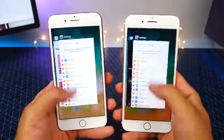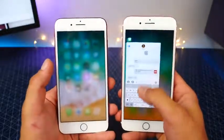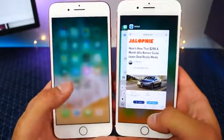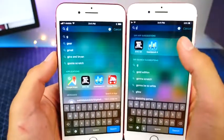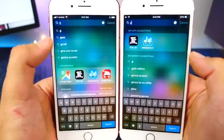The app switcher bug, where if you would close apps and it would freeze and not close anymore halfway through, has been fixed. And not only that, the background is less blurry now. So you'll notice you can see more going on over here on iOS 11, where over here it's a little bit more muddled. In Spotlight search suggestions, you'll notice that Siri app suggestions have been dropped lower, and instead you have immediate search suggestions here.